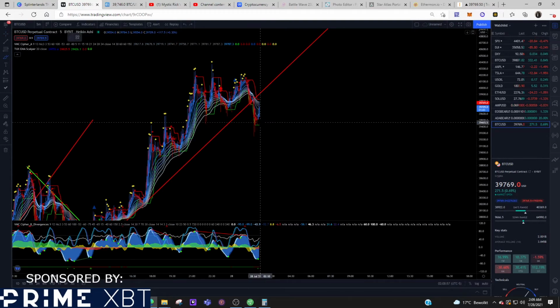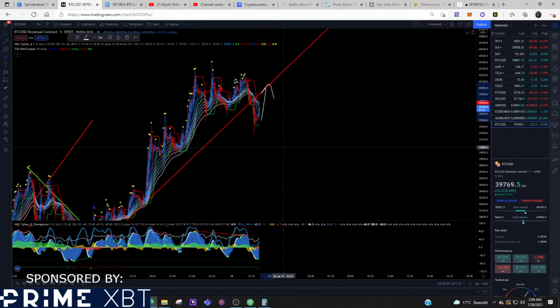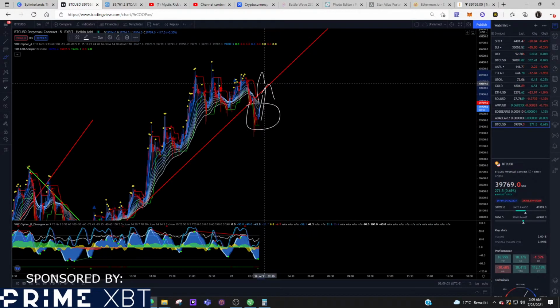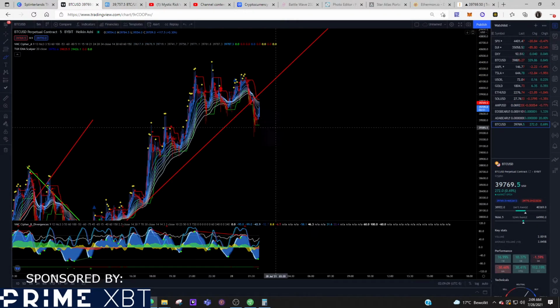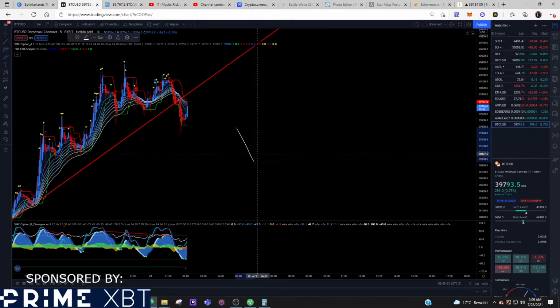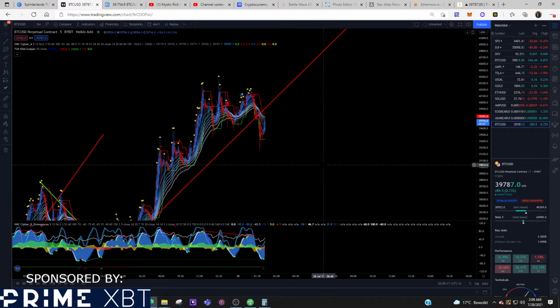Maybe we retest my trend line. Okay. Maybe this was just an outlier and we go back above it. We don't know yet. Still need some more data. Okay. But on the short time frame, at least within the 1 to 10 minute time frame, we are going back up. So I just want to make that clear.